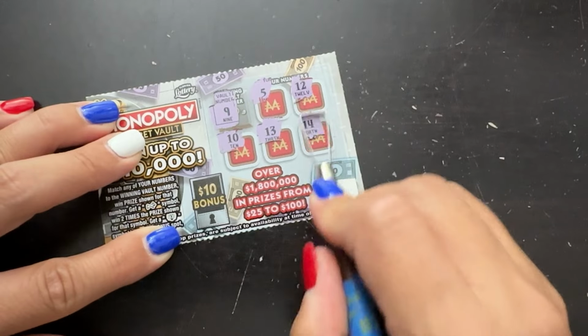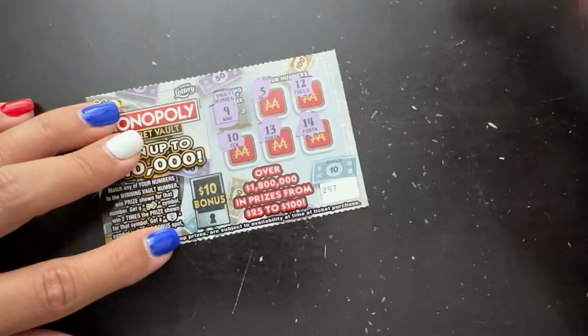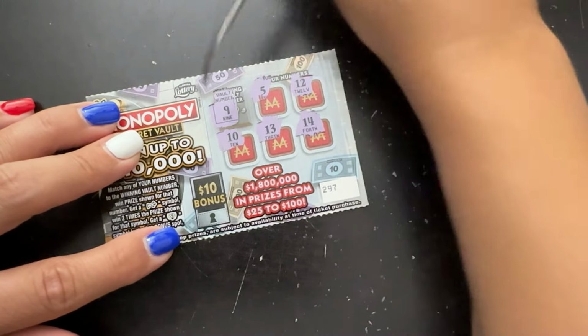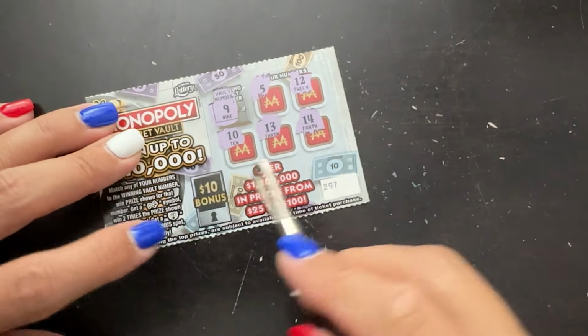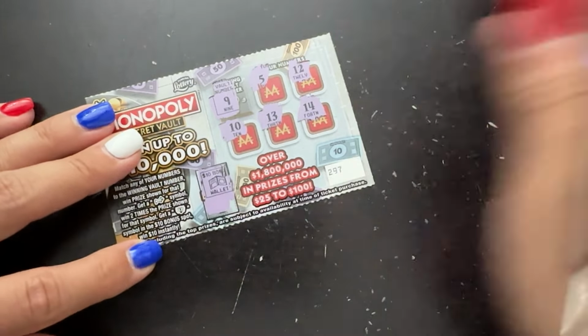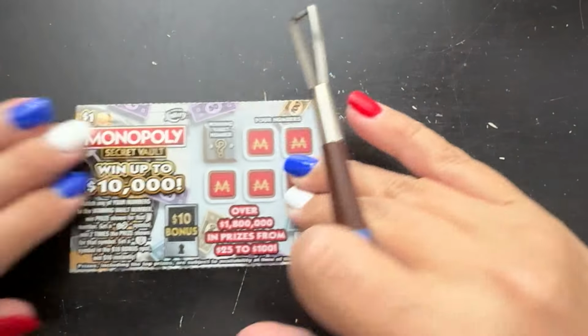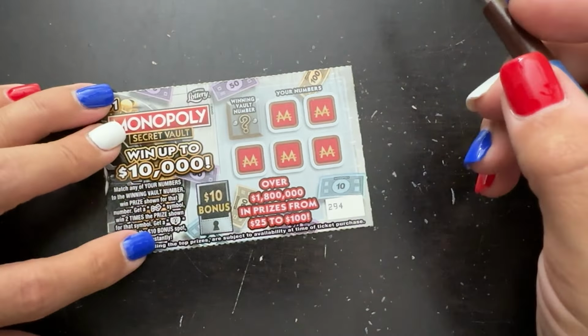9, 5, 12, 10, 13, and 14. Okay, so not anything there. So we might get another winner. It's possible. Otherwise, maybe tomorrow we'll get two winners. We'll see what happens. $10 bonus. Nope, that's just a wallet. And that's not what we need. Okay. Let's see what we have over here.